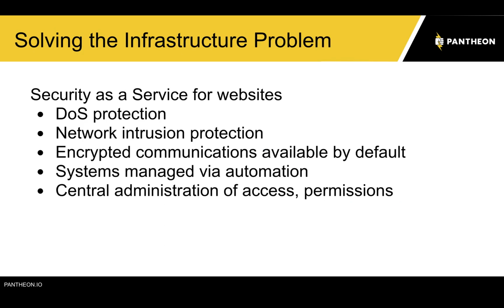You also probably want some protection against denial of service. That's not really security per se, but it can have a similar impact on your organization. If the script kiddies start running wild and just bombarding you with tons of pings, you want to have a way to handle that. You want your network to be secure and have some intrusion protection. You want encrypted communications to be the default for everything. There's no reason to be passing anything in the clear in this modern era. Let's encrypt all the things.